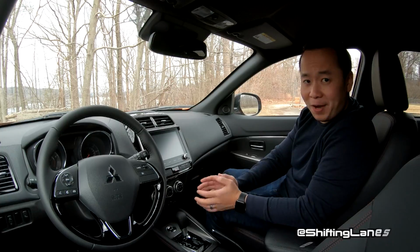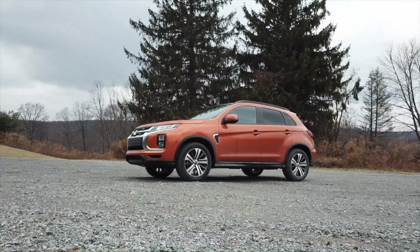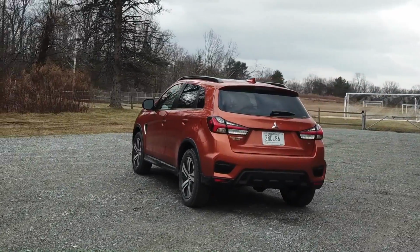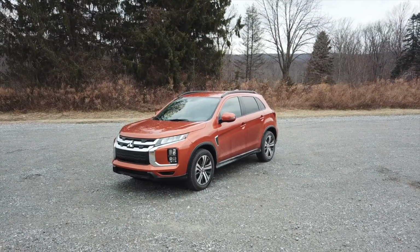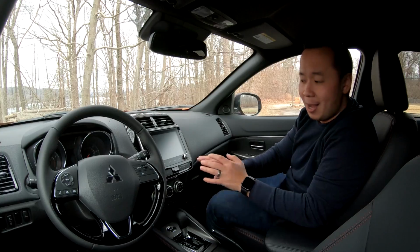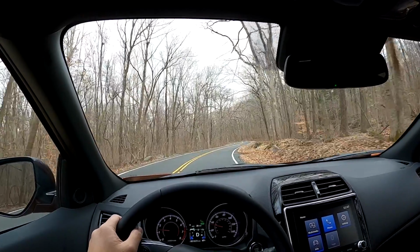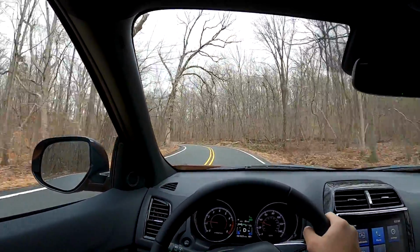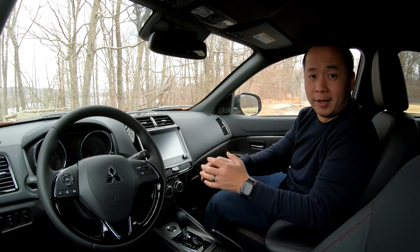And for this video, you find me sitting in the 2020 Mitsubishi Outlander Sport. This one's the 2.4 liter, so this is the GT with all-wheel control. That's their all-wheel drive nomenclature. And for this video, I want to share with you my likes and dislikes about this subcompact crossover so that you can get a better idea before you visit the dealership, before you take it out for a test drive, and before you buy. Alright, let's get started with my likes, and the first one is the exterior redesign.